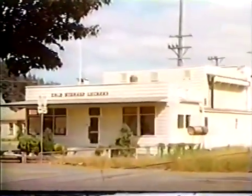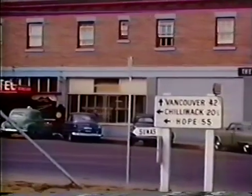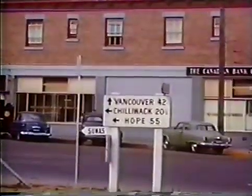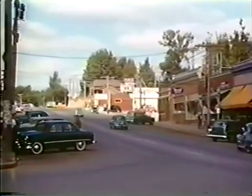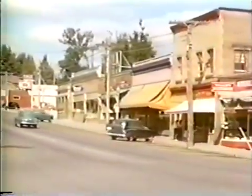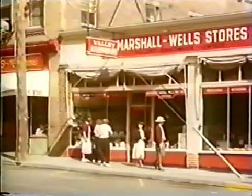Now we're getting you a few shots of Abbotsford. What Abbotsford used to look like in the late 40s, early 50s. There's a sign there. It says Vancouver 42 miles and Chilliwack about, I think, 25, it said. Oh, you're more than halfway.